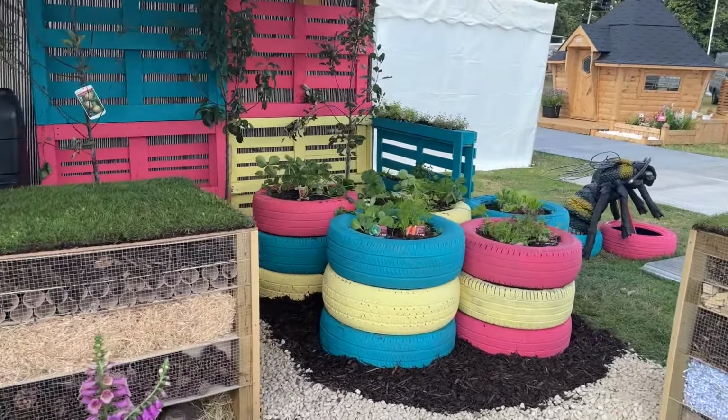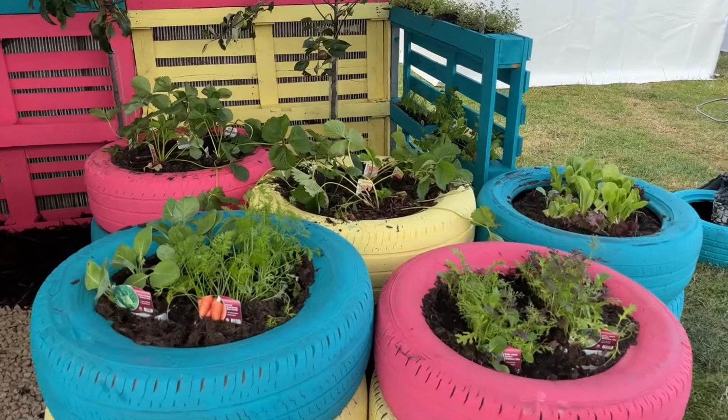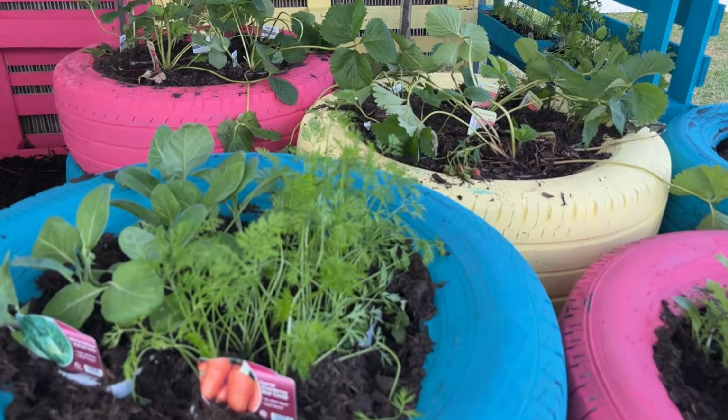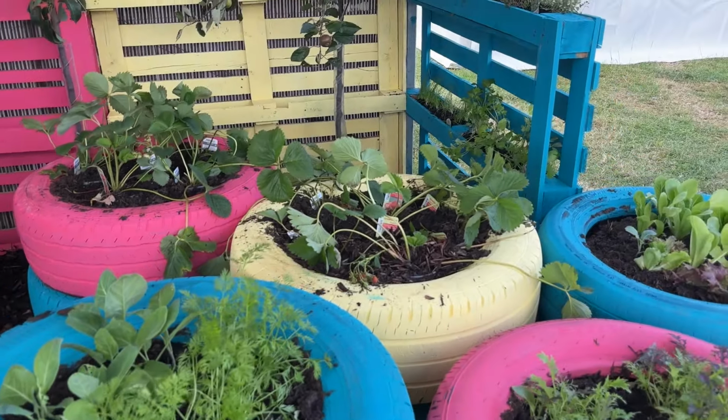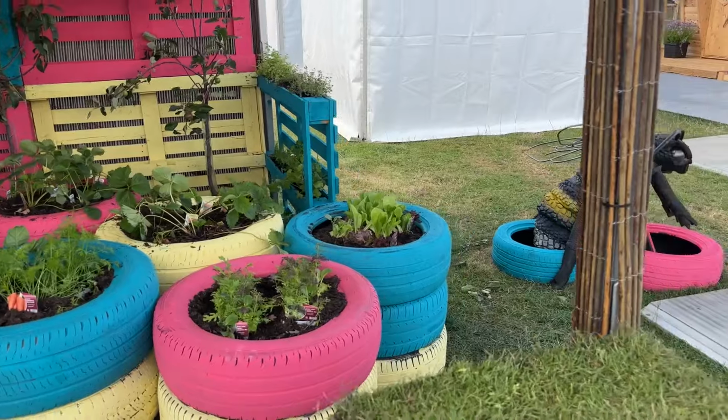Really lovely stand. It's got some nice vegetables in here as well, and some old tyres. Not probably so good, but the veggies look nice. Nice carrots and strawberries. And a little bee as well.